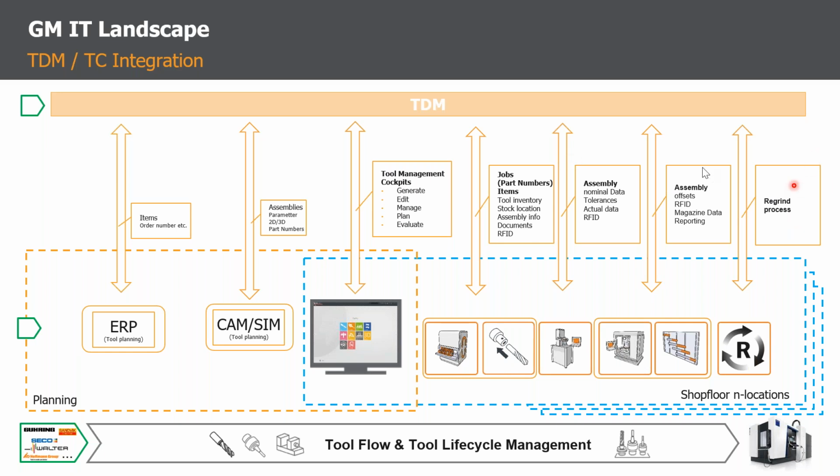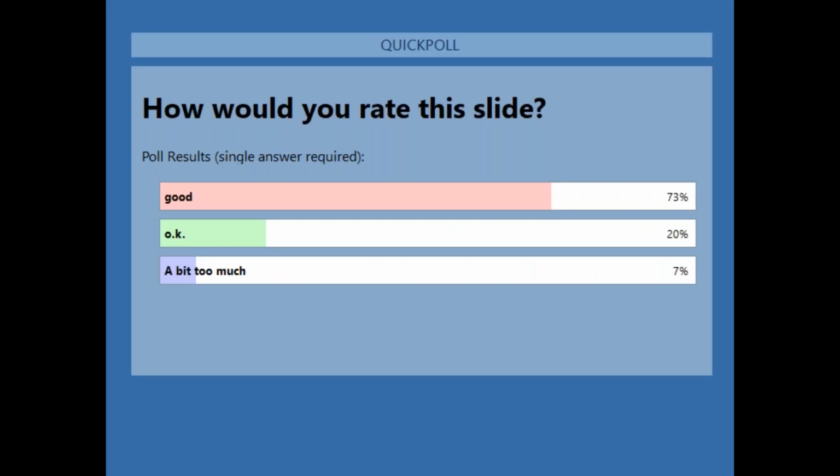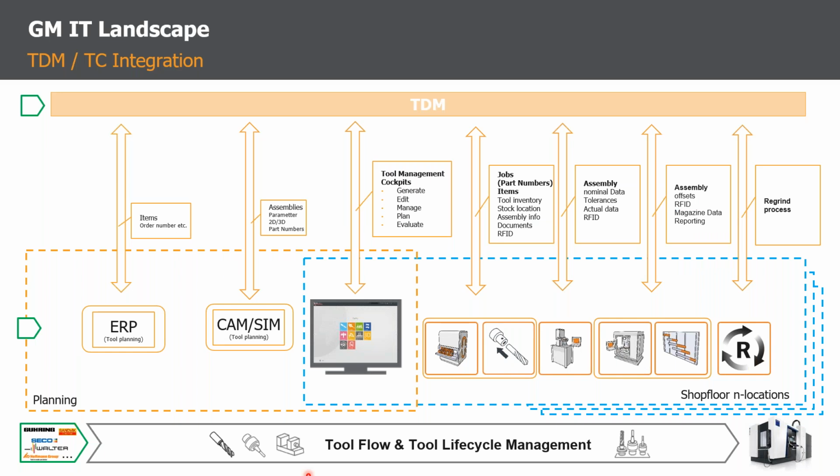We can keep this a little bit interactive. Or I can actually share the poll results. I never did that. So you can see how you voted. So 73%, good, very good. Thank you. So, okay, let's move on. Otherwise, I'm gonna be over the time again.